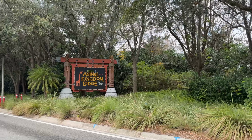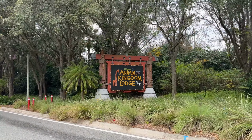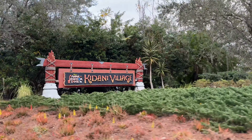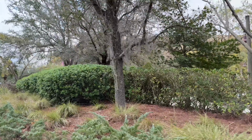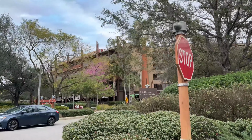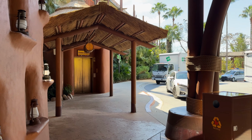We are here today at Animal Kingdom Lodge and we are going to head over to Kidani Village and do a lobby tour over there. Animal Kingdom is made up of two sections. The main section is Jambo House, and you can see a link to that tour below. And the other section, of course, is Kidani Village, which is where we are headed right now.